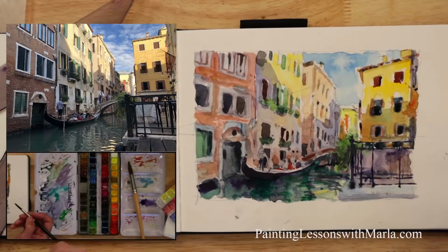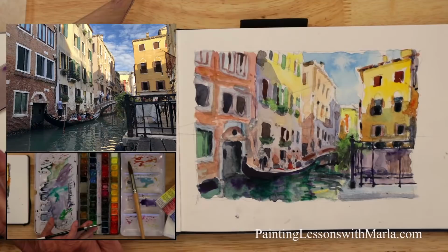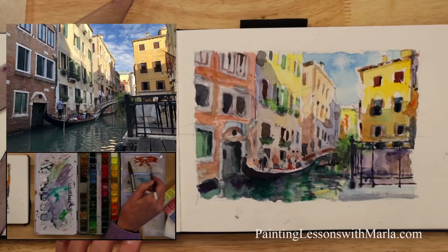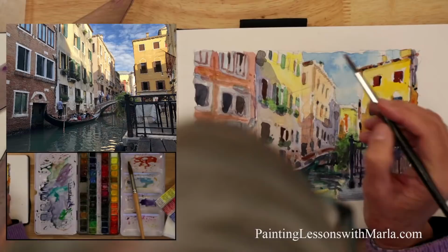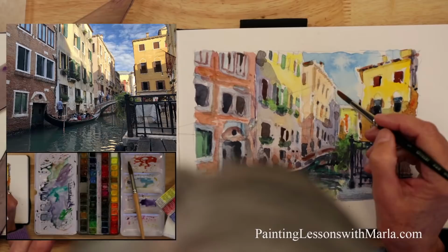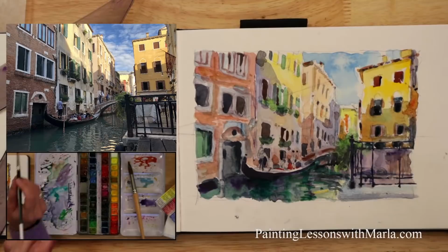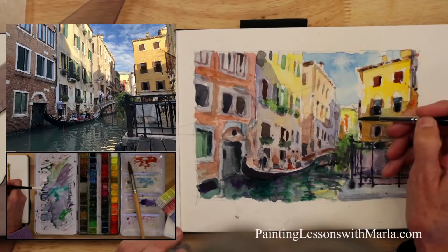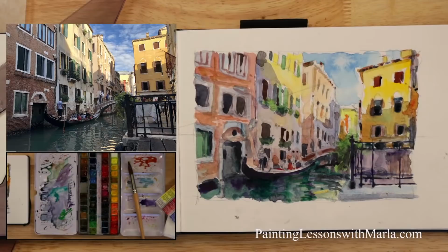I'm tempted to put a little more blue in the sky, and I don't want to mess it up. I hate that I'm saying that because I don't like to say that kind of thing. But sometimes you do have to know when to quit and when to leave it. Okay, I'm going to leave this one for now.